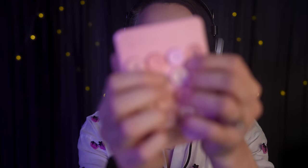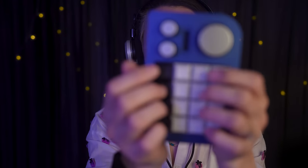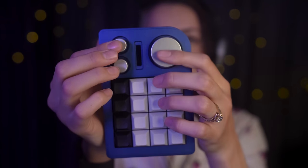All right, no time to lose. Are you ready to choose? Okay, we have pink and we have blue. Okay, here's pink. And here's blue. All right, ready? 3, 2, 1, choose.